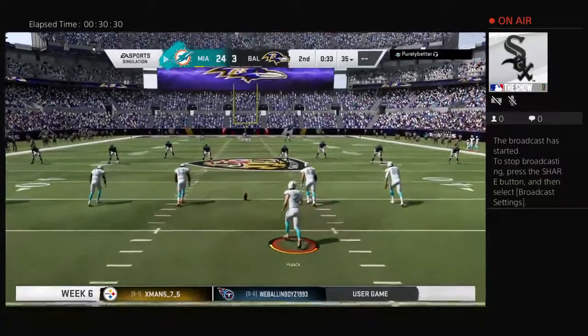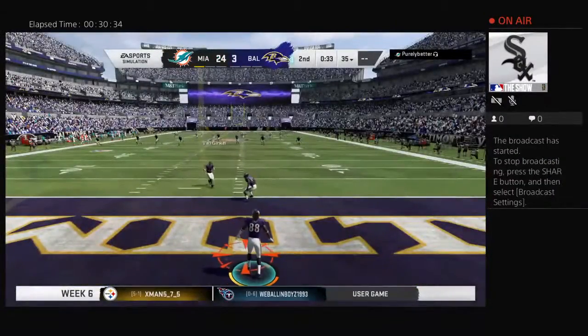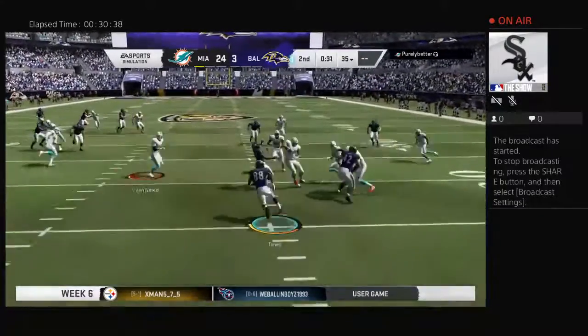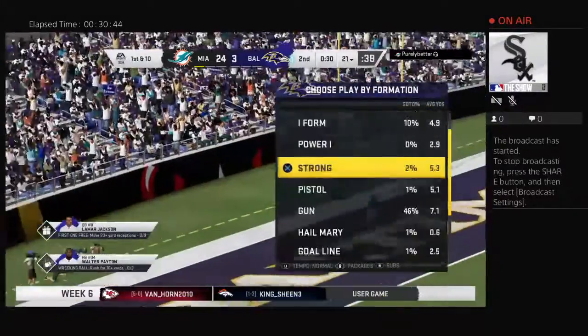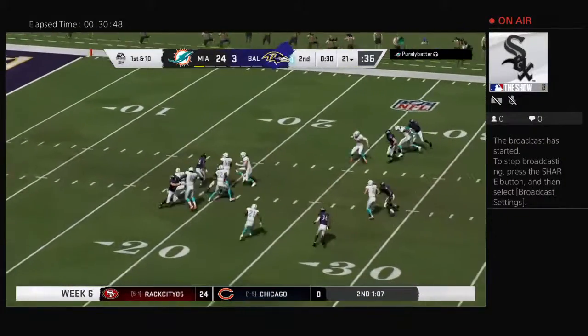Set now to kick this one away, and off it goes. This is taken about 7 yards deep. And he's able to get it across the 20, but not by much, as he's marked down at the 21-yard line. At their own 21-yard line.